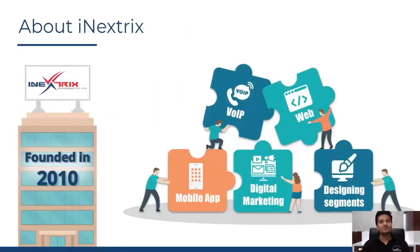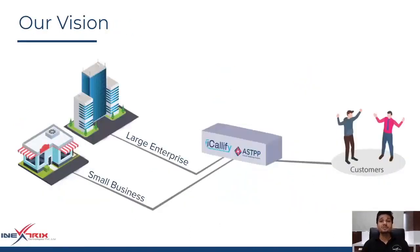iNextix was founded in 2010 and we have a team of experts in VoIP, web and mobile application development, digital marketing and designing. We have majorly contributed to the telecom industry with our innovative solutions. Our vision is to empower small businesses to large enterprises through futuristic telecom software solutions which enable them to deliver complete services and remarkable customer experience. With this broader vision, we have been catering to hundreds of customers over a decade.